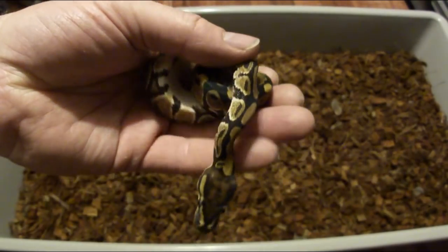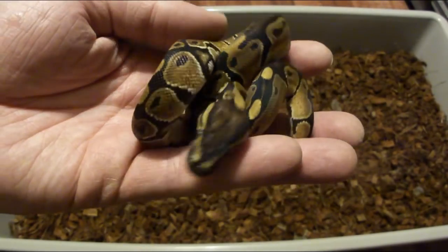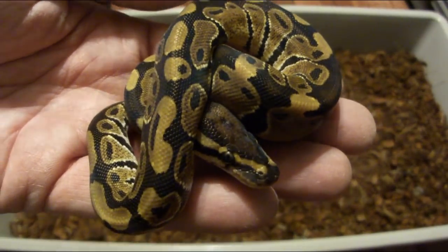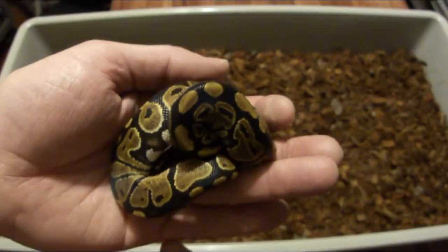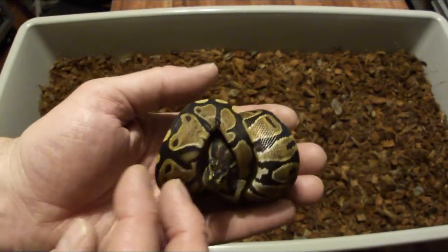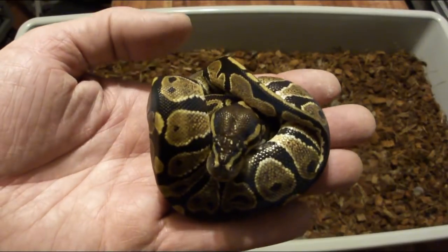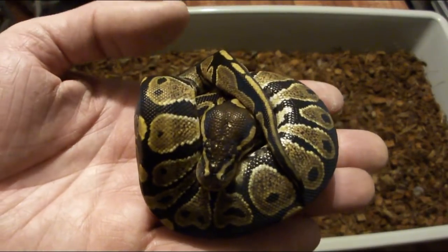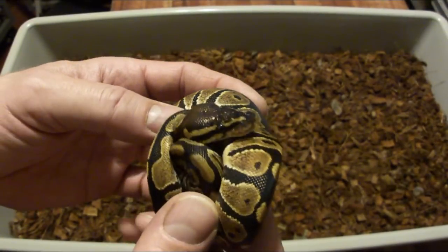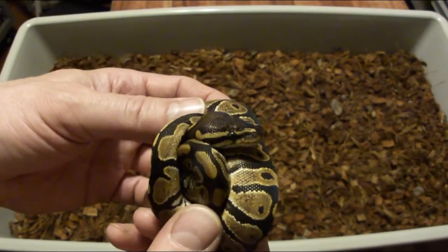So this is basically almost what they look like right out of the egg. Some of these guys will fool you. Basically that was all the normals I have. And this is actually kind of a step up from a normal. This is a normal, but it's 50% het for caramel albino.